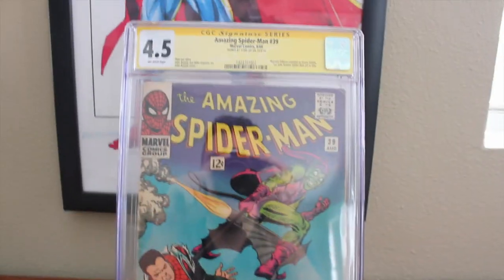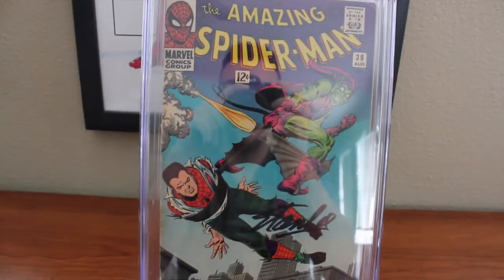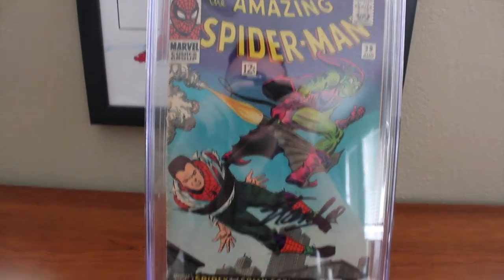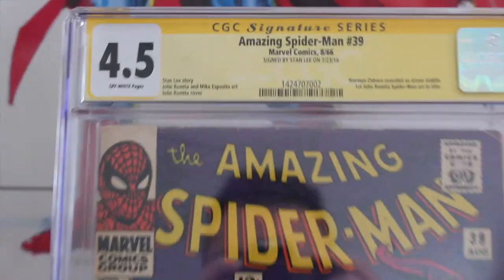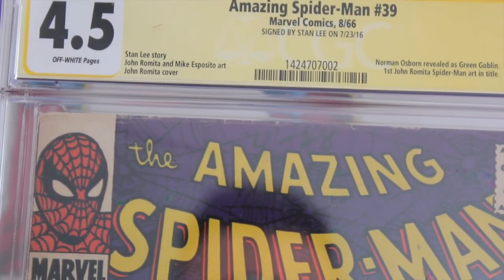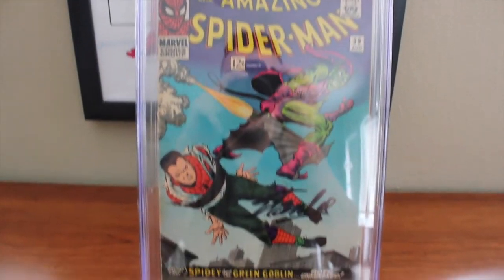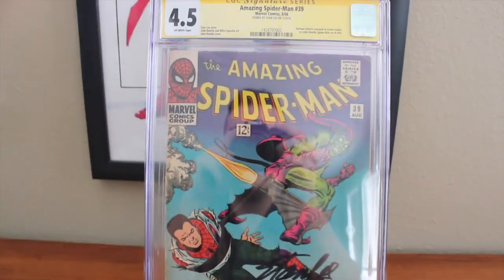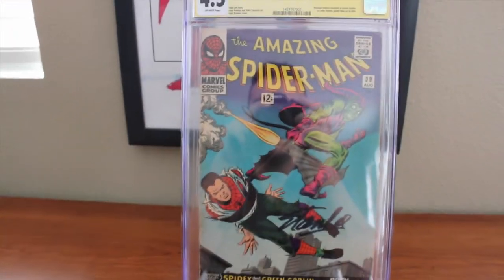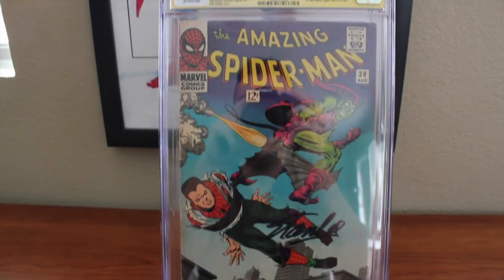This one I am happy with, 4.5. I can't afford something too high of a grade, but I absolutely love the covers for ASM 39 and 40, and had Stan Lee sign it as well. As you see, this came back 4.5. Stan Lee's story, John Romita and Mike Esposito art, and then the Romita cover. I'm hoping to add John Romita to these issues as well. That would be a really great addition to make these stand out even more. And this one is from 1966 as well.